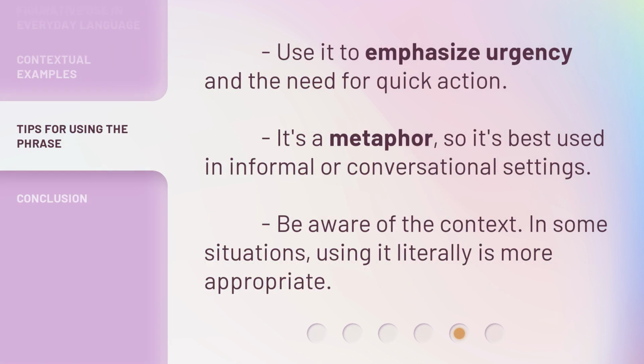Use it to emphasize urgency and the need for quick action. It's a metaphor, so it's best used in informal or conversational settings. Be aware of the context. In some situations, using it literally is more appropriate.